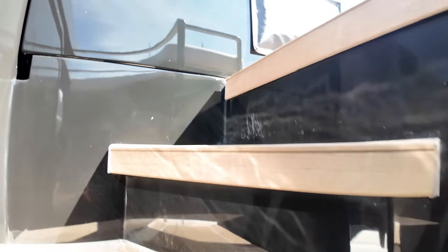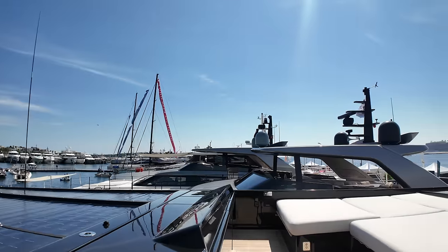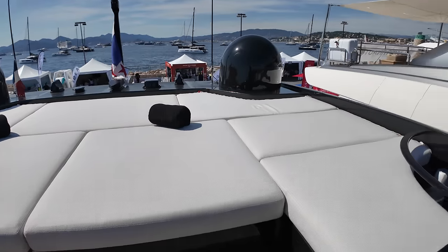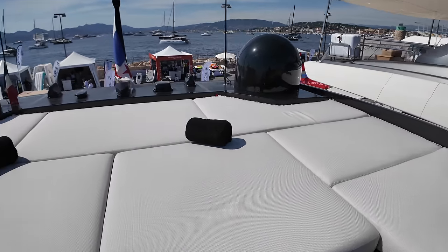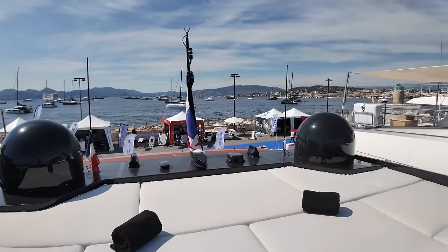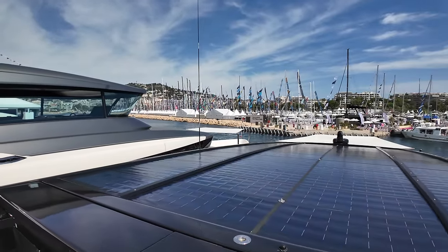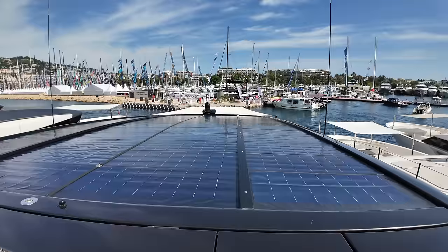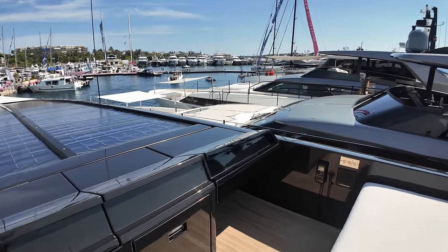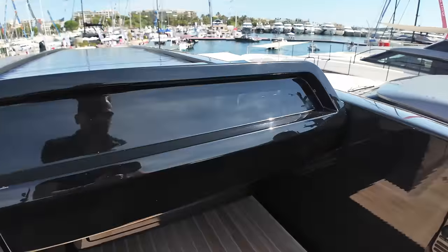Right, let's head up these steps. There we go. Again, look, loads of sun pads up here. Plenty of space to sit and relax, enjoy the sun. Obviously, you've got a dome there on the starboard side, another one over there on the port side. But check out that view. And of course, here you can see all the solar panels. Loads of solar panels. If you're wondering about the helm station, the helm station's actually over here on the starboard side. And again, the chief engineer did open this up for me.